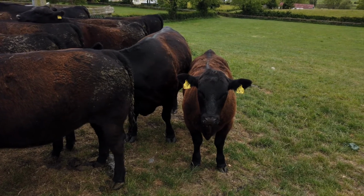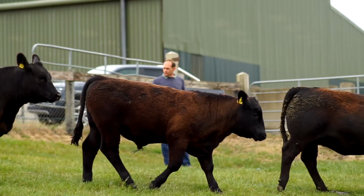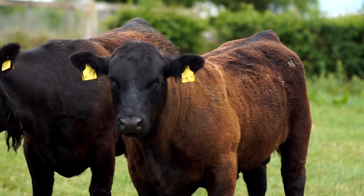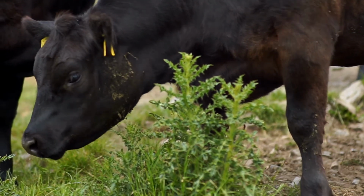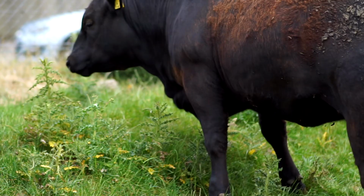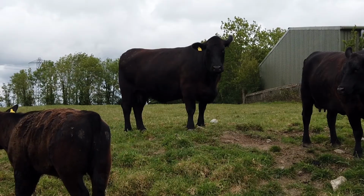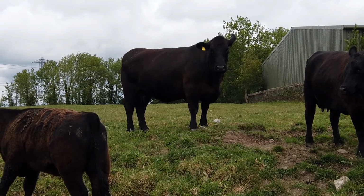We have KMR heat detectors just arrived today that we'll put on their backs just to see if we're getting any of them cycling. Give them another go with AI, and then the stock bull will go in. These females were born March, April of 2019. We try to calve them at that time of the year, so we get them up in the shed and then they can go out to grass. This is very typical of what they've been grazing on, a field in a smallish group together, and these will be kept for breeding.